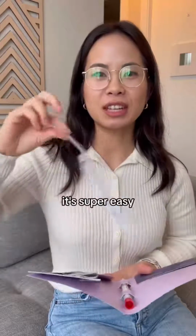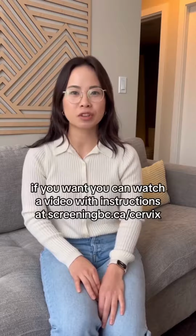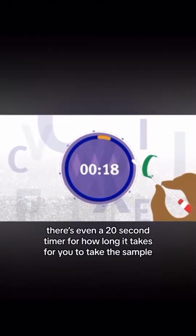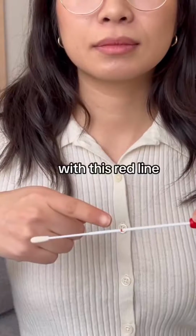Follow the instructions, it's super easy. If you want, you can watch a video with instructions at screeningbc.ca/cervix. There's even a 20-second timer for how long it takes for you to take a sample. You can see how far the swab needs to go in with this red line.